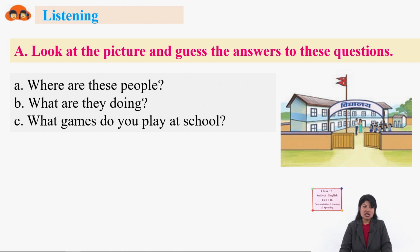Number C. What games do you play at school? Okay, this is the free question. So you can answer whatever you play at school. Like maybe you play badminton, volleyball, or race, whatever, right? You play many games at school. So we do not only study at school, we also play many games at school.